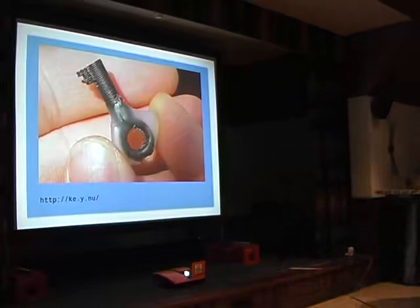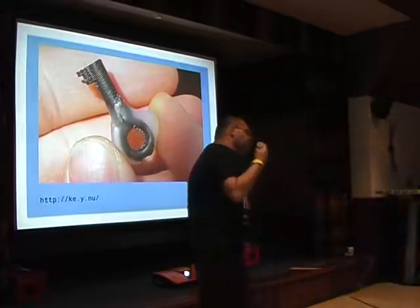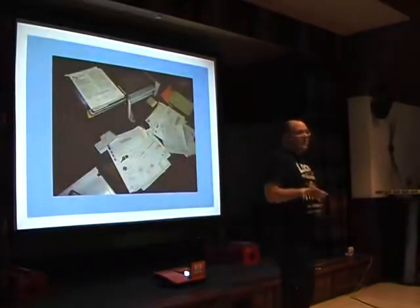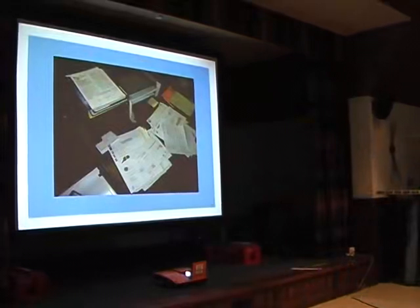So that's it. You can make keys from pictures. So you can leak information by pictures. There's nothing new. We knew that before. And we leak information all the time. This is a typical clean desk policy environment, at least that's the way I see it normally. And I see a key.